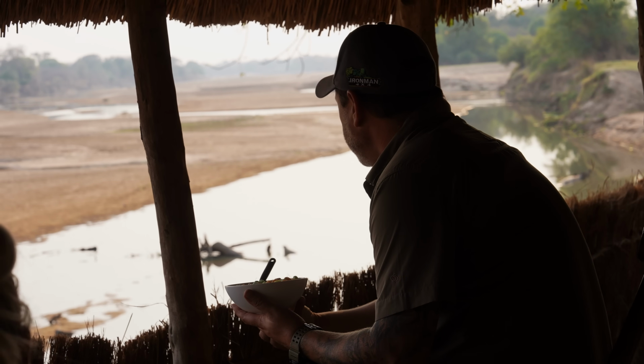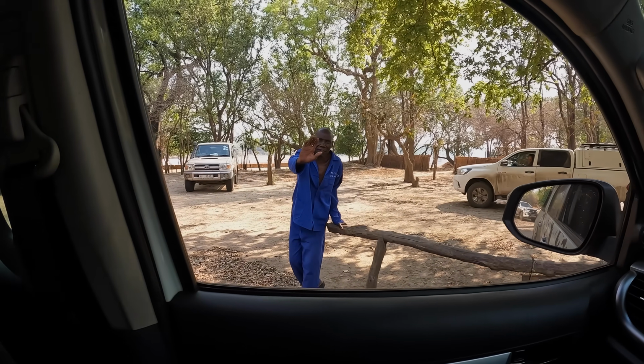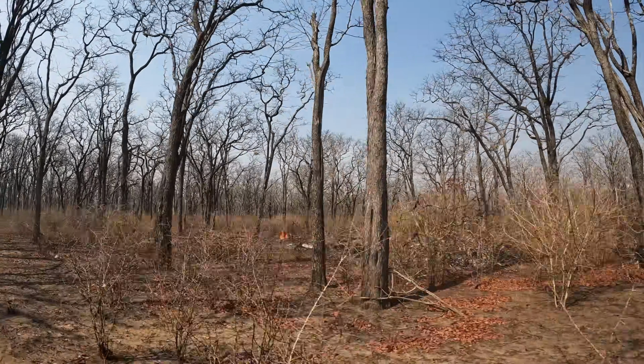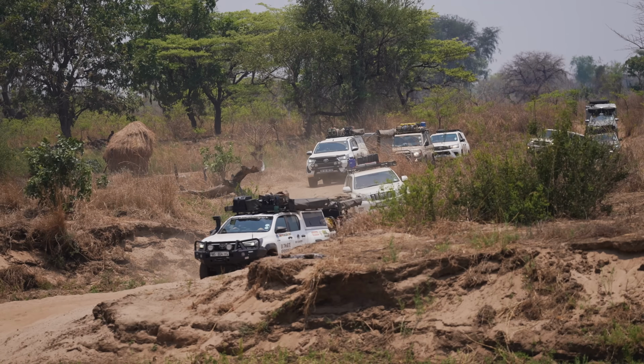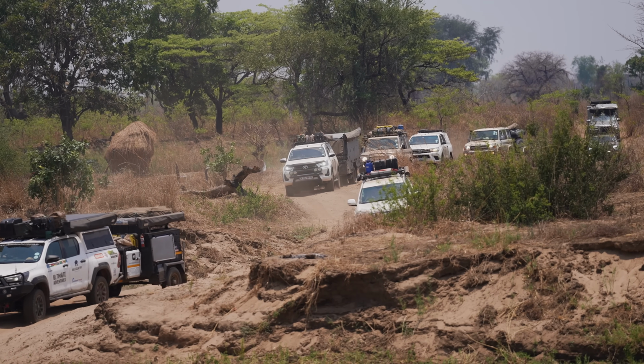It's just beautiful. Convoy, I'm excited to announce that today we head to South Luangwa National Park, the crescendo of the trip. We're going to be heading down to Wildlife Camp. We've got 122 k's to get there. Road conditions today are going to be pretty much the same as yesterday.